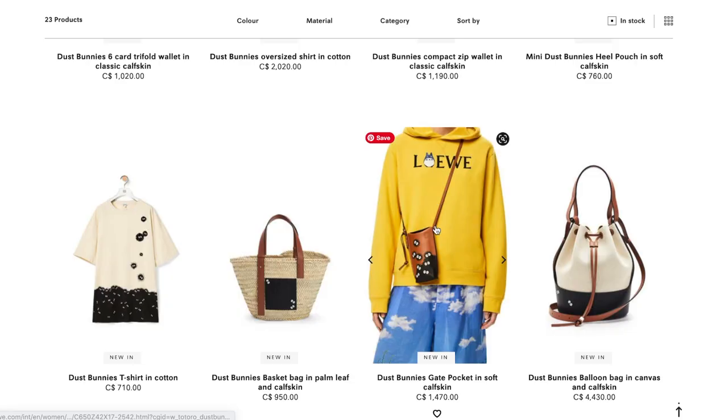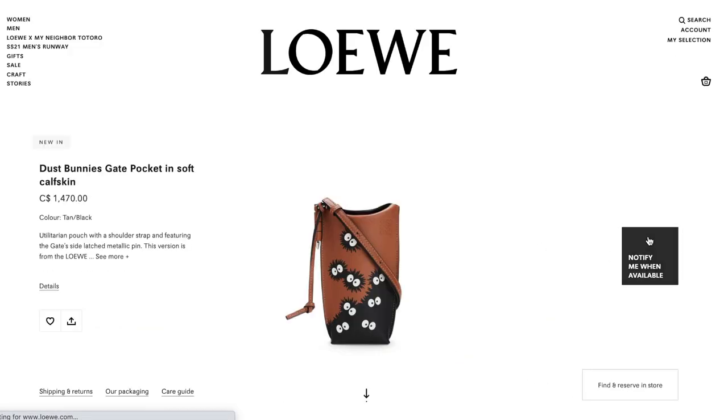I was looking at the hammock and the puzzle. I was looking at the little gate bag, which is the one piece that I really wanted. That was all gone. So really it was just a matter of, do I want to pick up a t-shirt? Do I want to pick up a basket bag? Or do I want to pick up a $7,000 leather jacket? With that being said, let's just get to the unboxing.